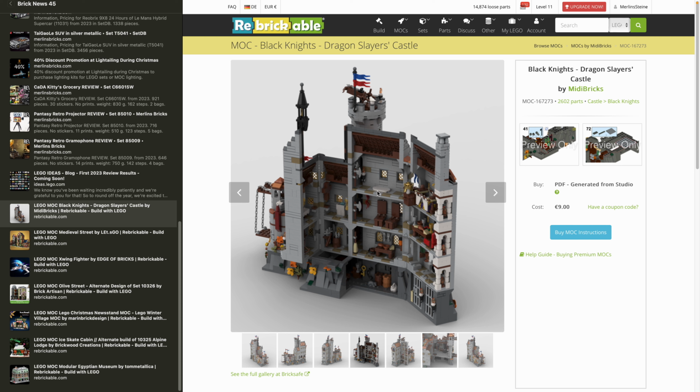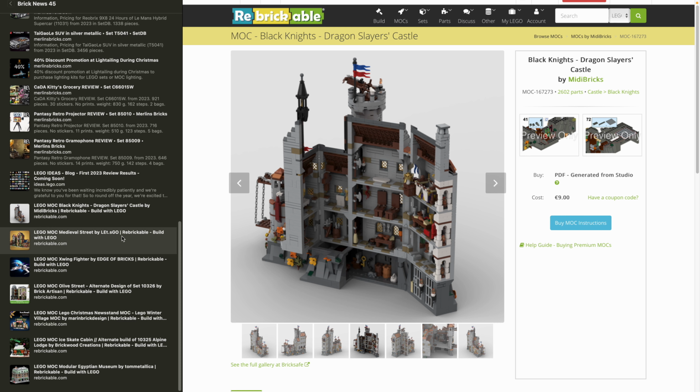Personally, the building itself, I mean, you can close it, so it has four walls and everything, so it's not like a LEGO playset, but still, the inside is a bit too shallow for my taste. Maybe two or three additional studs I would have really liked, but nevertheless, very nice, very beautiful design.